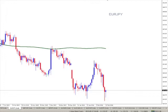What are you going to do here? Well, we're at support. So on a lower time frame, if you take the 1-hour chart, for instance, this might show a real big up move, right, with this doji candle here on Friday, right? But my bias is I want to sell this.